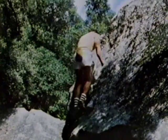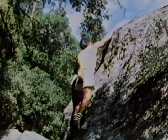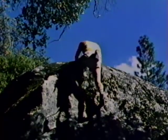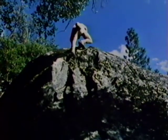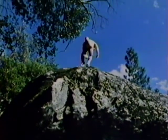Climbs are graded by a special rating system. The easiest climbs are 5.1, and the most difficult are 5.13. There are not too many climbers who can climb a 5.13.